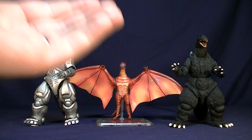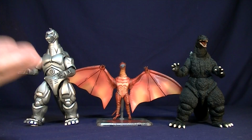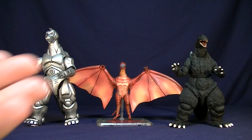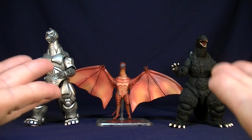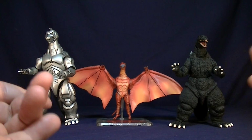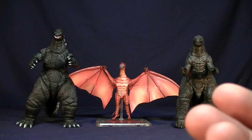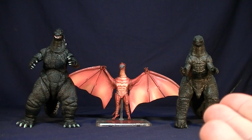Then for some quick comparison, here we have the SH MonsterArts Fire Rodan compared to some other SH MonsterArts figures with MechaGodzilla and the Heisei Godzilla. Which you can kind of see what I was talking about with these guys definitely being much larger kaijus than the Fire Rodan. But then again, that's how he was portrayed in the film. And here's some NECA action figures with the Godzilla 1994 and 2014.